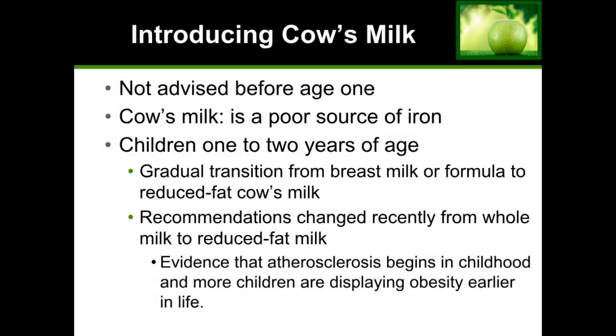Now, having said that, introducing cow's milk can be done after 1 year of age. It's important to keep in mind that cow's milk is a poor source of iron, and that supplementing the child's diet with iron-rich foods is a good idea. Children of 1 to 2 years of age can gradually transition from breast milk to cow's milk. And the current recommendation is that cow's milk be reduced fat cow's milk.